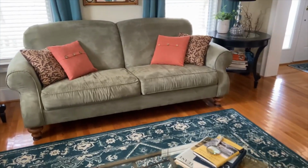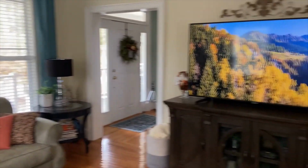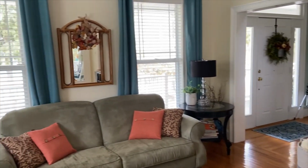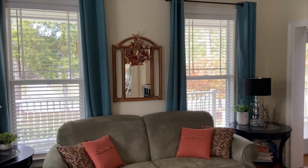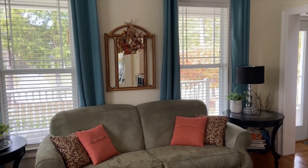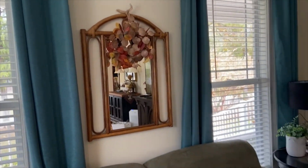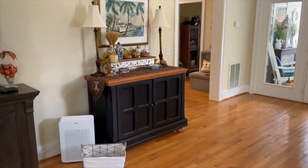One of the biggest changes, it's not really a big change, but I moved the mirror that was over this hutch over here. I moved it to in between the two windows here. I've been struggling with this space for the longest time, y'all, and I really like the mirror over here. So I'm enjoying that quite a bit, and I think it's a great place to hang wreaths. I have a small eucalyptus fall wreath hanging there for now, and I love it. I think it's great.